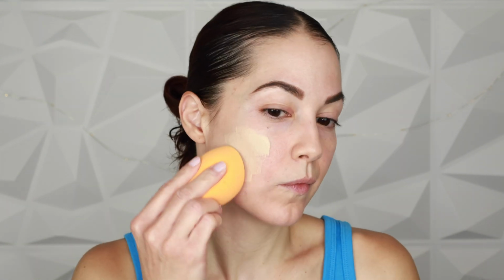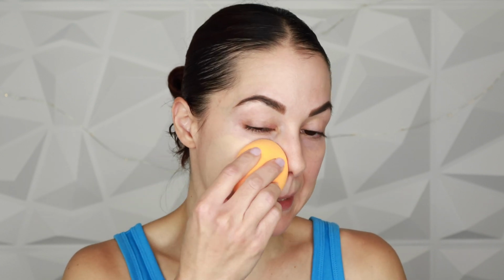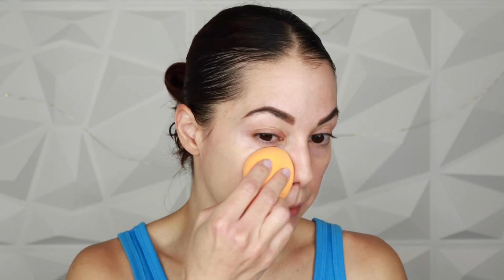The fall feels. I'm going in with my Real Techniques sponge, and I'm just pressing and pushing the Colorstay foundation from Revlon right over the primer.